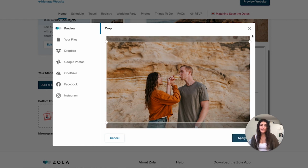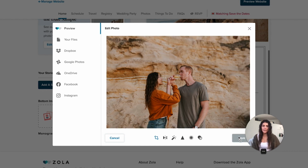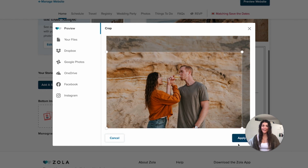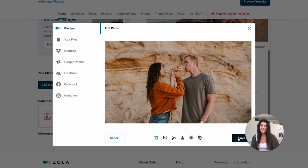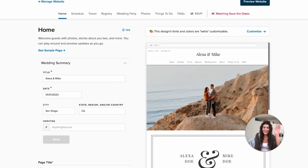And I'm gonna crop this a little bit. I did this in the last video too, but there was just a little bit of extra space on Mike's side and I want it to be a little bit more even. Let's apply that. Oh, I cropped out his watch. I really like the watch. Let's bring it down. Okay, that's the shot. Okay, save it. It's coming in. Perfect, look at that. I think it looks really nice. And with that, our homepage is complete.